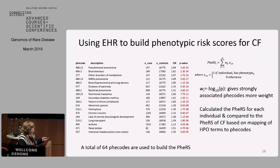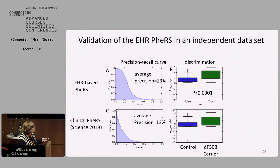And indeed, when we use this phenome risk score built from the patient phenome, we actually observe an ability to distinguish the phenome in carriers from the phenome in homozygotes, and better than the described clinical phenome.